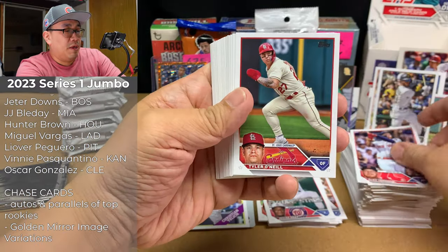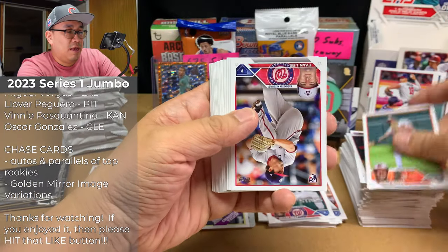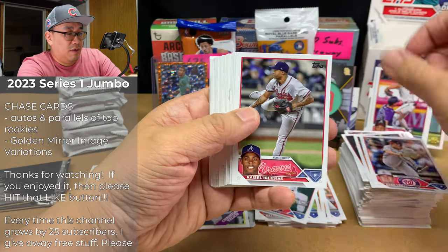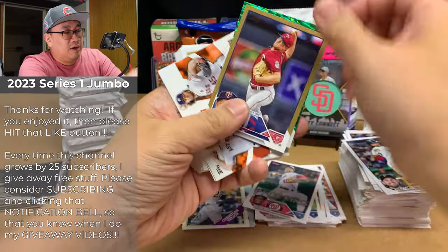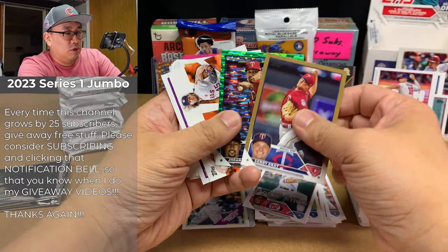Alex Verdugo, Tyler O'Neill, Vaughn Grissom. That's a good rookie card. Jorge Mateo. We got Evan Lee. Rozell Iglesias, Michael Chavis. Ooh, Johan Duran out of 499. And a Sonny Gray. Very nice. Lots of Twins cards here. So I am super happy about that.